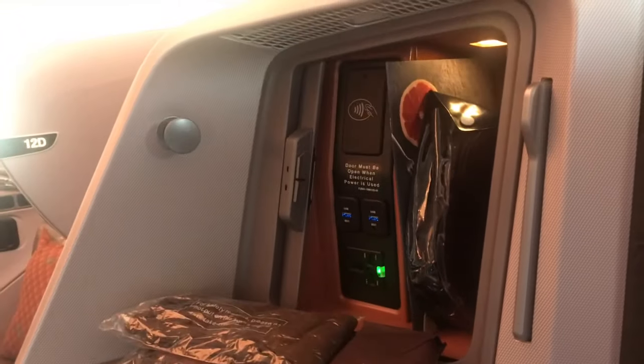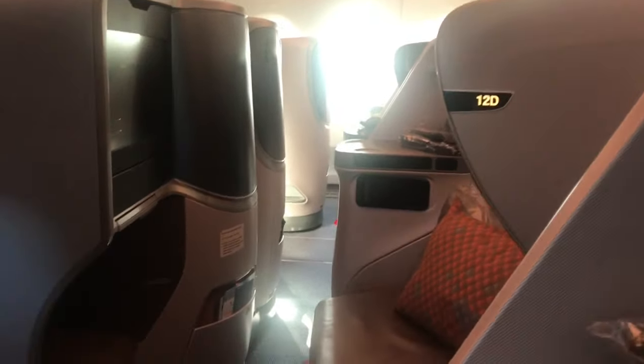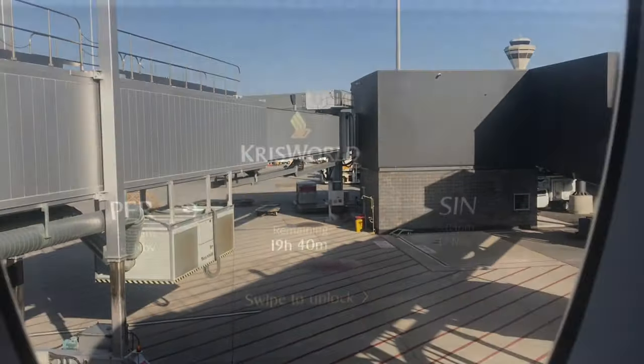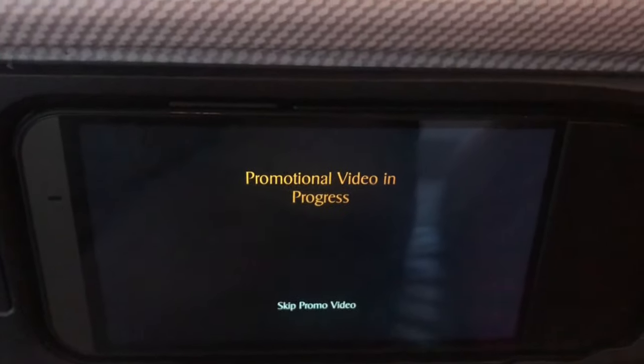There's heaps and heaps of space on board the aircraft in the business class cabin and lots of space at your seat. The seats are elegantly set up in a way that offers maximum privacy, and they also have a very large TV screen, which you can see there, and the wonderful large A350 windows. So let's start at the seat and check out the features.